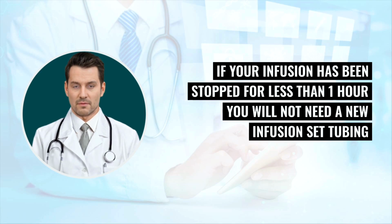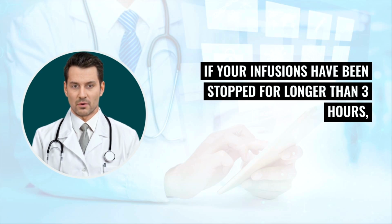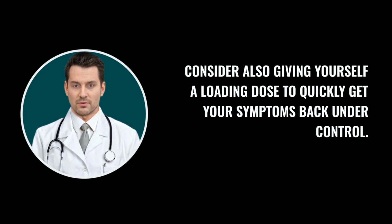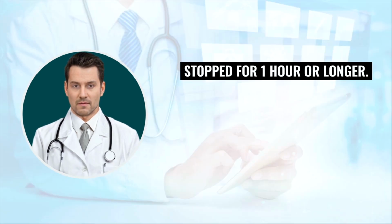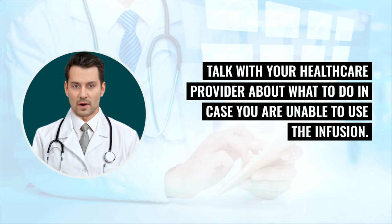If your infusion has been stopped for less than 1 hour, you will not need a new infusion set tubing and cannula, and you will not need to rotate to a different infusion site. If your infusions have been stopped for longer than 3 hours, consider also giving yourself a loading dose to quickly get your symptoms back under control. Have oral Carbidopa and Levodopa available in case your infusion treatment is stopped for 1 hour or longer. Do not stop using VYALEV infusion unless you are told to do so by your healthcare provider. Talk with your healthcare provider about what to do in case you are unable to use the infusion.